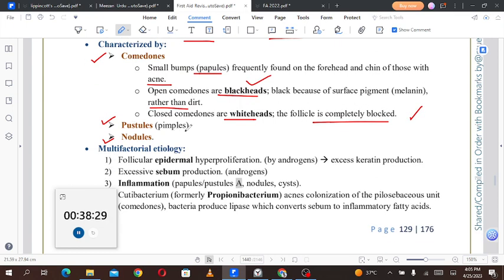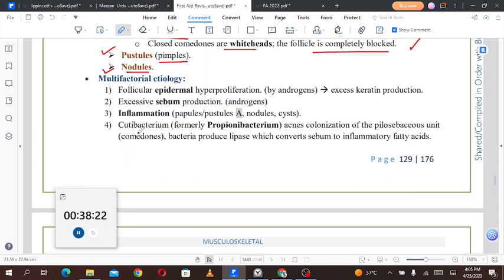Then pustules or pimples. Pustules are the vesicles with pus in them. Nodules can also appear. They have a multifactorial etiology. Multifactorial etiology means that follicular epidermal hyperproliferation by androgens leads to excess keratin production, excessive sebum production, and inflammation, for example papules, pustules, nodules, or cysts.